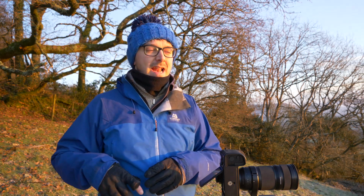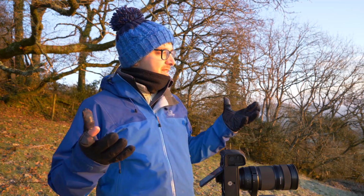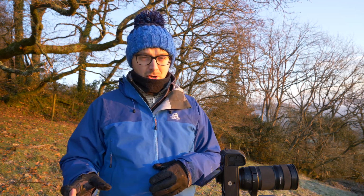I absolutely love this feeling when the sun rises and it just instantly warms your body. You can see the world waking up. It's just lovely. I absolutely love it. It's the best bit of the day. And I've got another shot of Colmers Hill right now.